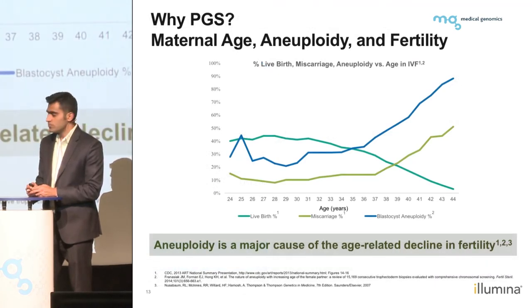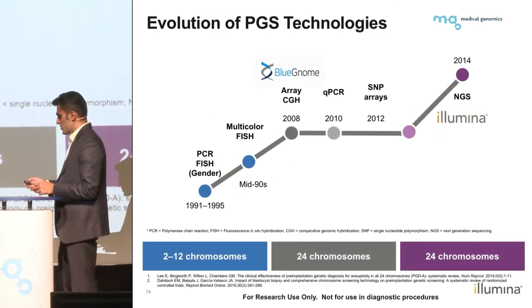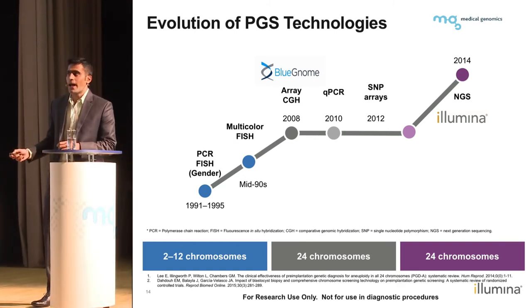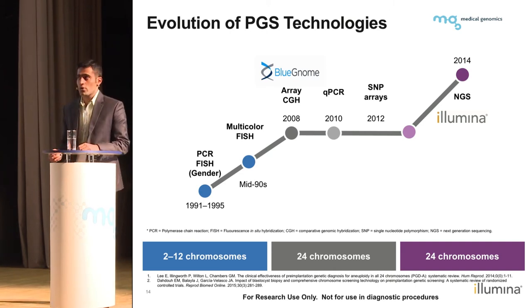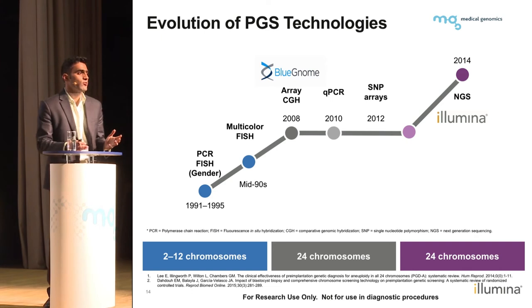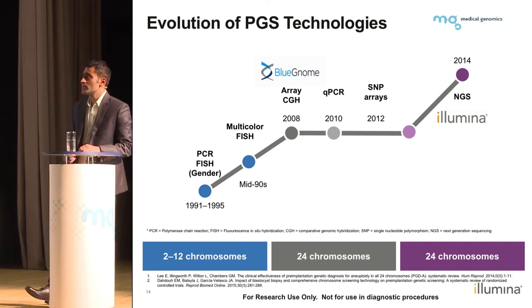So like PGD, PGS has been done for a long time as well. PGS was again started in the early 90s, and this was mainly using FISH probes. And then the big improvement came in 2008 with the launch of the Array CGH product, which is 24Sure. And that was important because Array CGH allowed us to test for all the chromosomes as compared to FISH, where you could only test a few chromosomes and not all the 22 autosomes and the X and Y chromosomes.